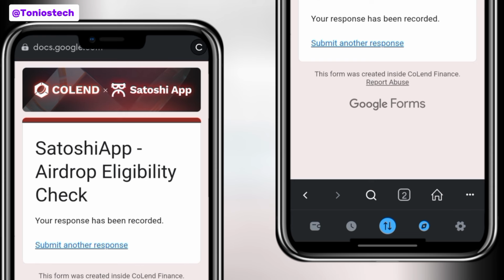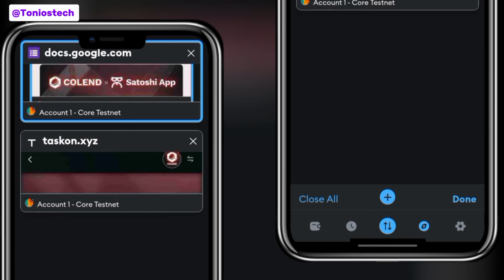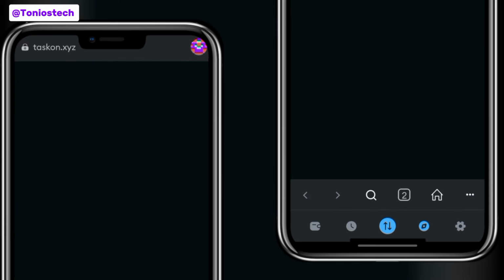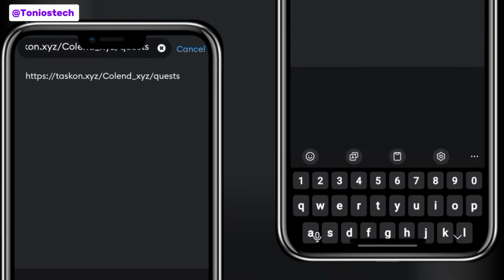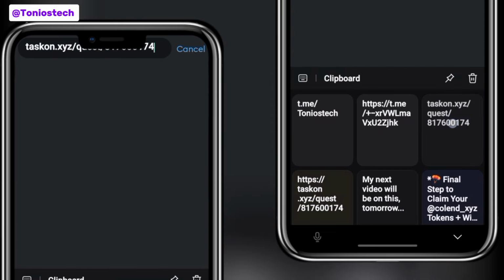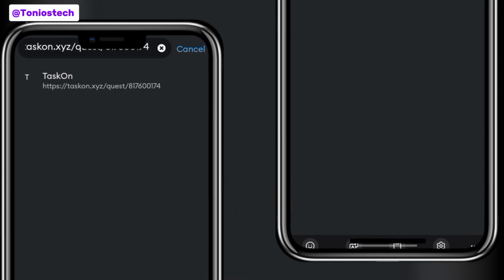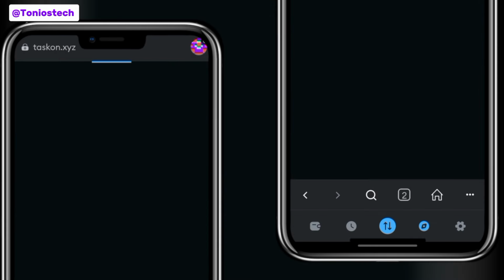Now what I simply have to do now is head back to that TaskOn page. You can paste in the link afresh, or you can use the back menu. But for it to be easy, I'm going to be pasting in the link. That is the link to that TaskOn page. So opening up a new tab, and with this search bar, search whatever in this browser, I'm going to clear out this link on this page. Let me cancel it out. So once you've put in the link, you simply allow the page to load up.